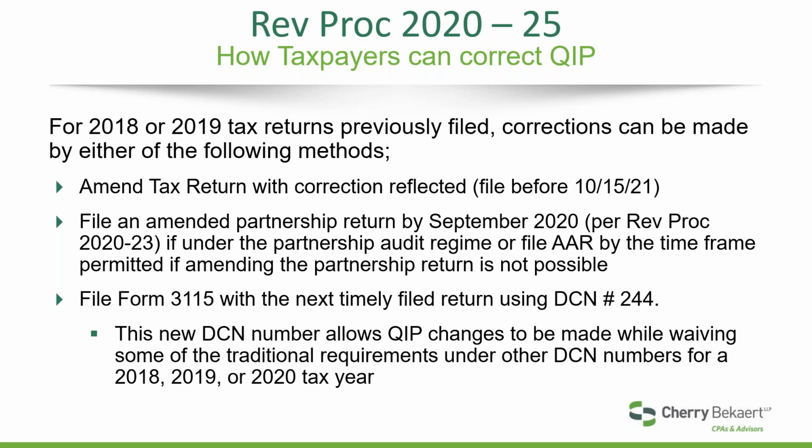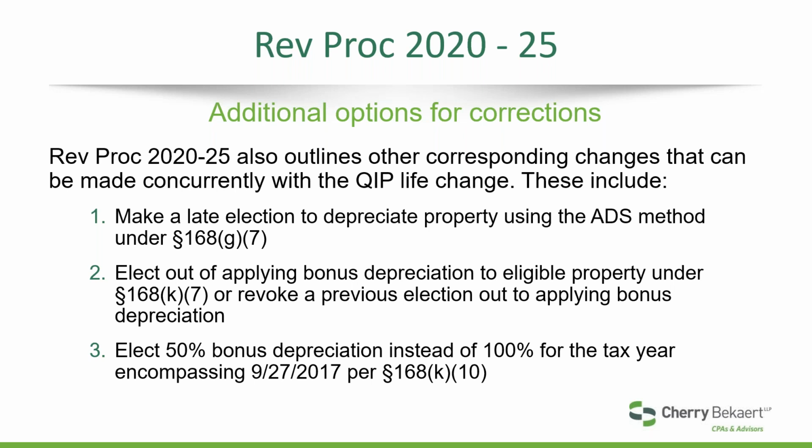So those are the procedural items that we want to make sure that we've covered with you in respect to that. Now, there's some additional options for corrections as well underneath the Rev Proc. So the Rev Proc also outlines other corresponding changes that could be made concurrently with a QIP life change from 39 to 15 years. So these include the following.